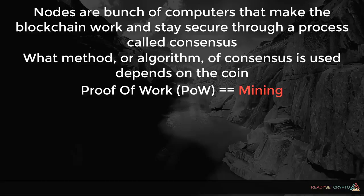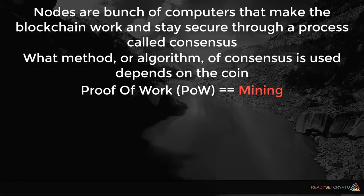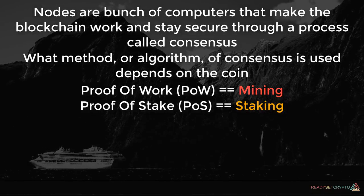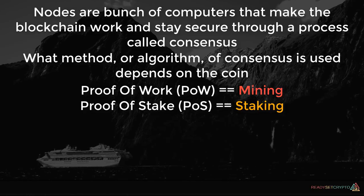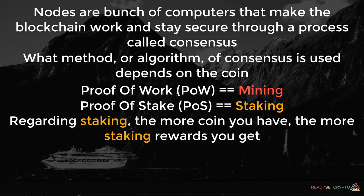Some people saw this massive amount of electricity use and thought there should be an alternative consensus algorithm. Hence we have proof of stake, or staking. I think people unnecessarily make mining and staking way too complicated by going into way too many details. All you really need to know with staking is that the more coin you have, the better staking rewards you get. Think of it like a savings account.